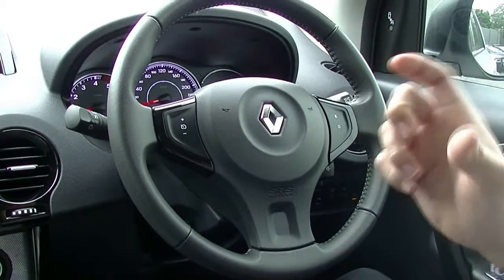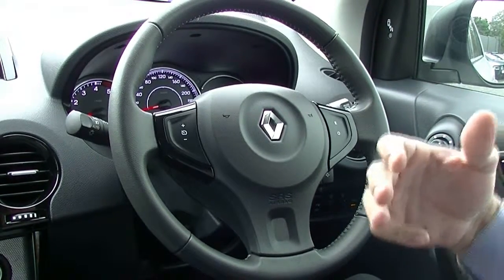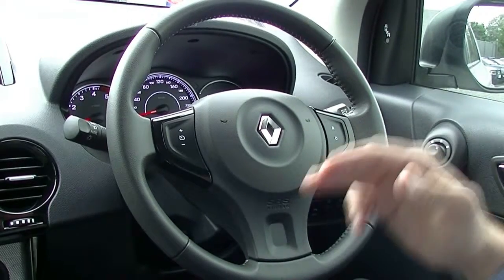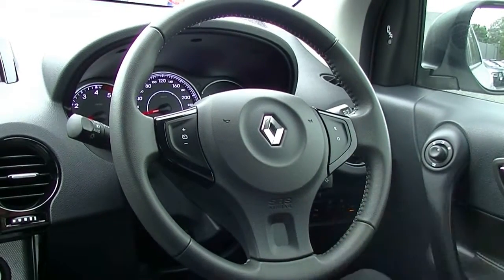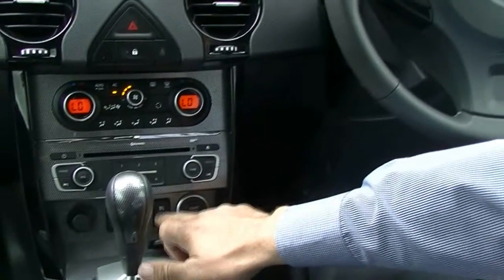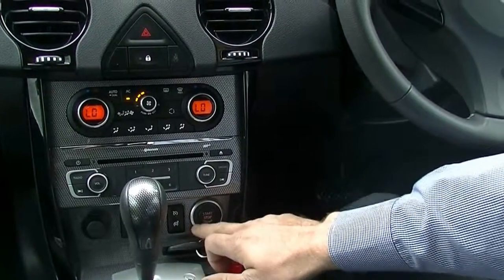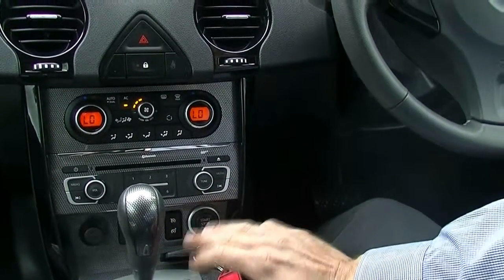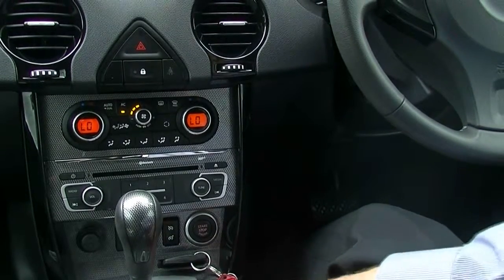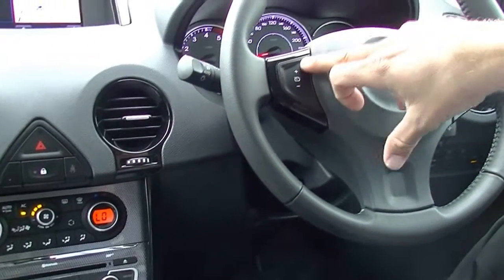Now they are two different things, okay? Speed limiter is there to set the speed limit so you can't go over it. The cruise control is there to hold you at that. Now the way that we use our cruise control and speed limiter, if we were to press that forward, that is your cruise control button. That back to the middle turns it all off, and then that back down to the bottom will set your speed limiter.